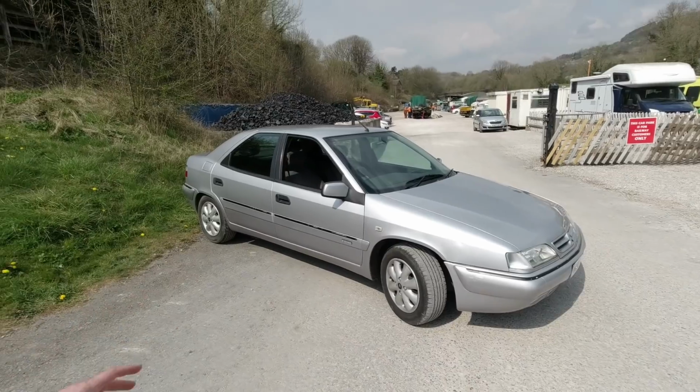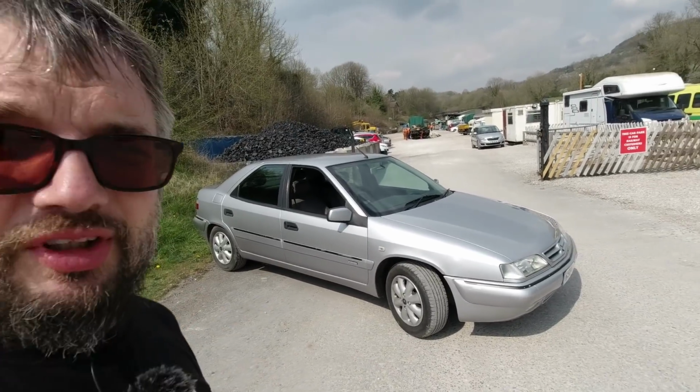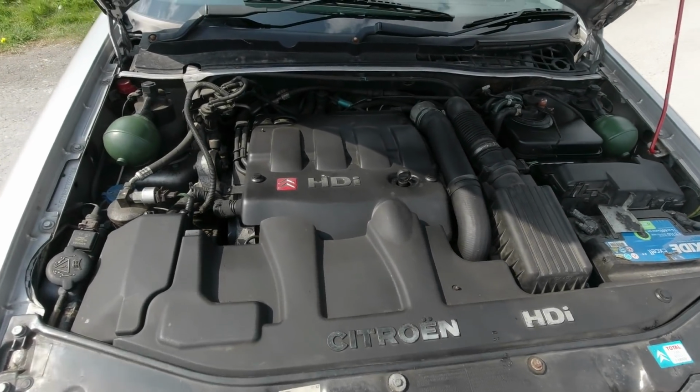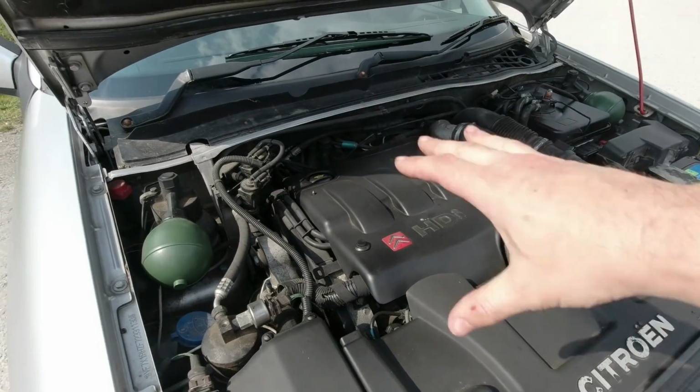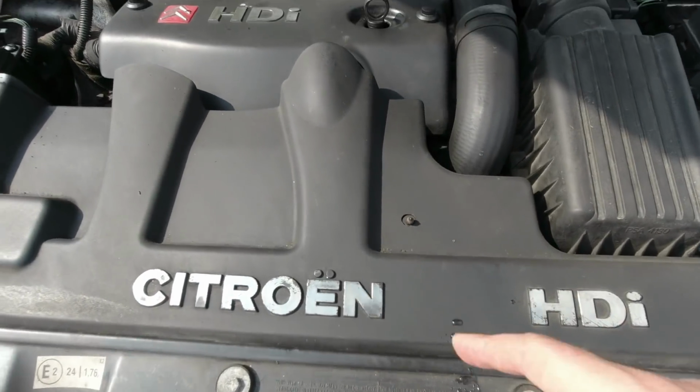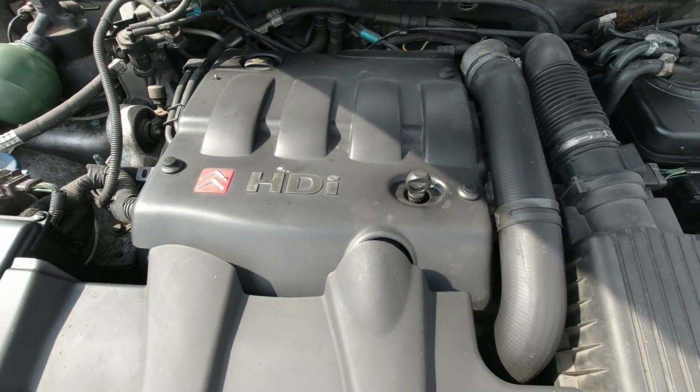I've skipped those. I've had loads of BXs. I've got a GSA. I seem to have skipped the Xantia, so let's go and see what I'm missing out on. So under there somewhere is the HDi engine. It's a bit canted over to help keep the bonnet line down, but they're very proud of it. Look, Citroen HDi, very happy about it.